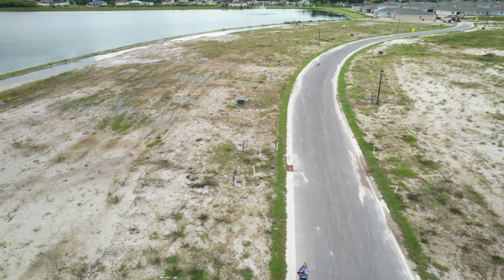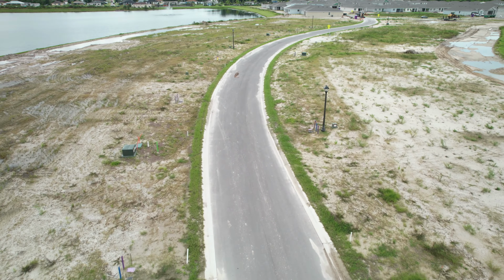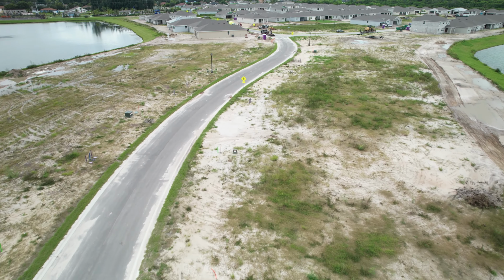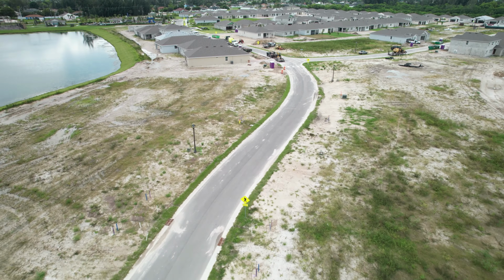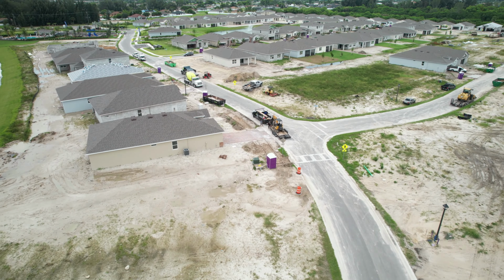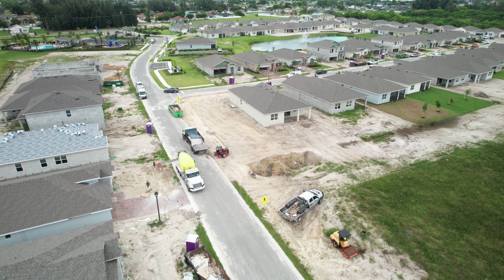Hey, there I am. I think I'm gonna head north. This section here appeared to be maybe phase one. Can't be sure. There are a few homes here that are occupied. There are a few homes that are still in the rough.